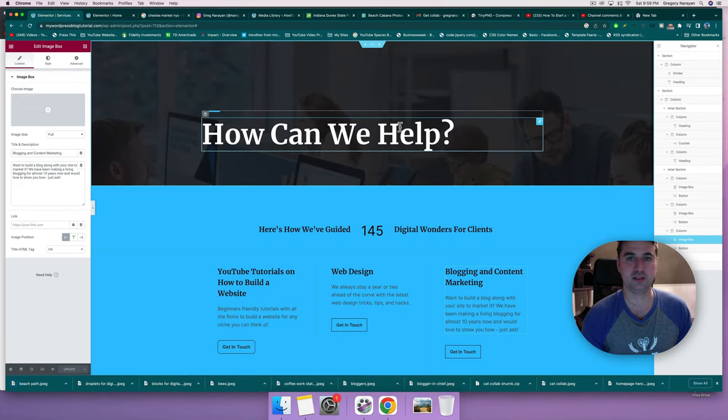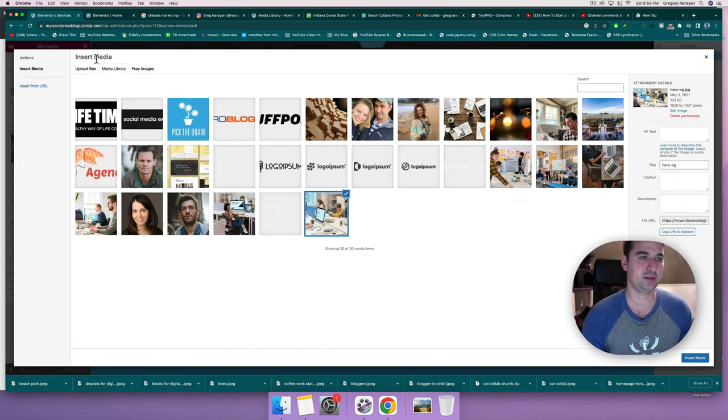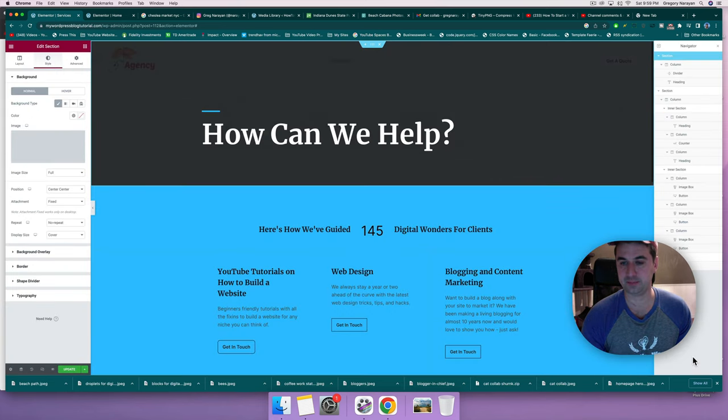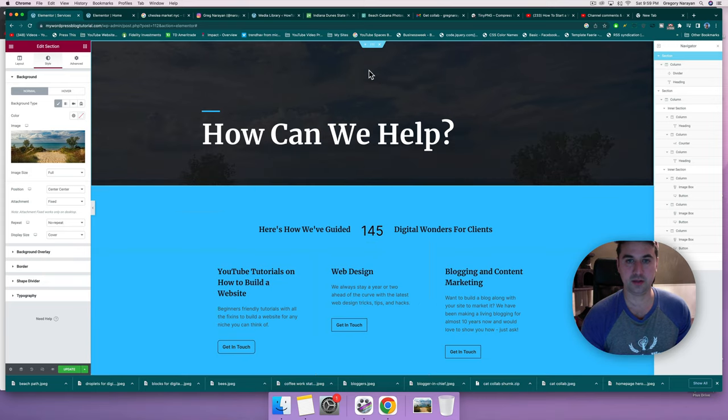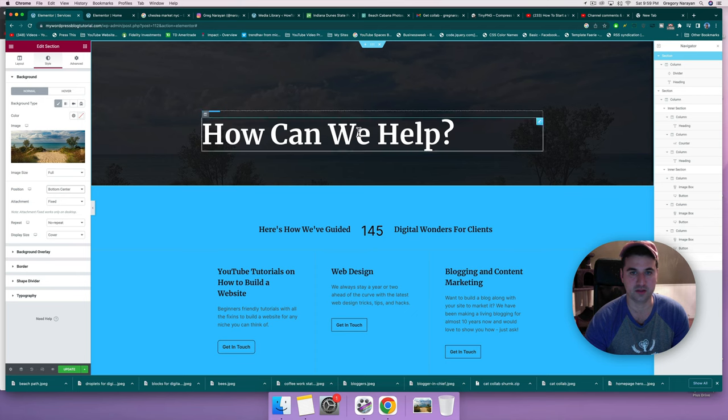And now in services, this part's really fun. Click on the section, style, replace image, upload, select. Okay, cool, we're gonna insert media and put in what we want to put in and say what we want to say. And if you don't get to see what you want to see on the image, go to its position and change it from center to something like top center or bottom center, and it should move what's on the image.